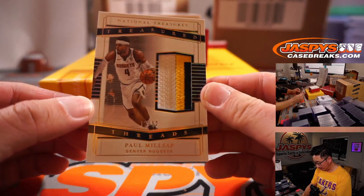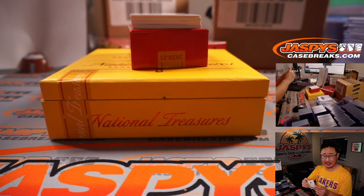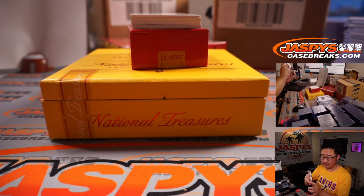Paul Millsap, 12 out of 12. Three-color patch, treasured threads for Denver. And that will be for Christopher and the Denver Nuggets.